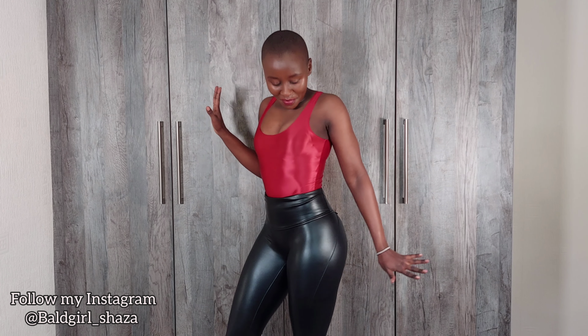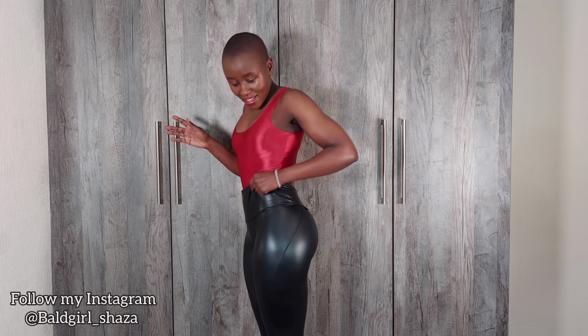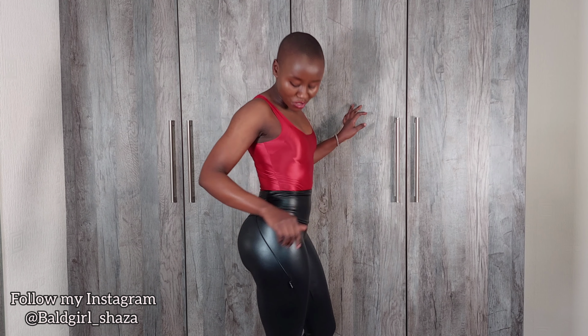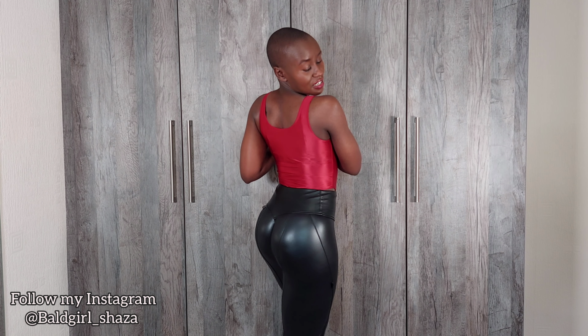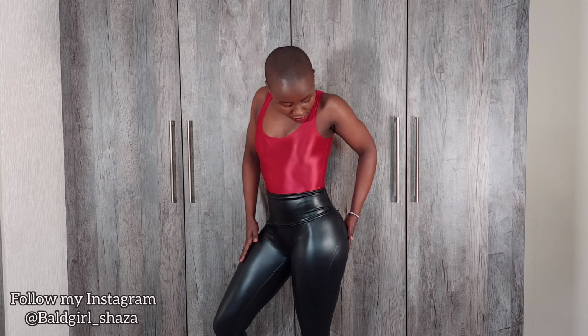Guys, I am back. These are the new leggings. Not sure if you can see the subtle differences, but they are there. If you look closely, you can see the subtle differences in these leggings. Look, the design is also different. They are shinier.